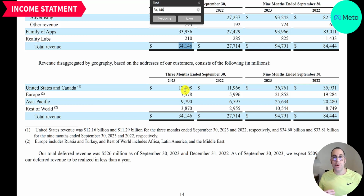About half the world uses their platform, either Facebook or Instagram. $13 billion of their revenue is US and Canada, which is up from $12 billion. $7.5 billion in Europe, up a lot from $6 billion. $10 billion in APAC, up from $7 billion. That's up about 40%. And the rest of the world, nearly $4 billion. It's just such a great company, Meta.